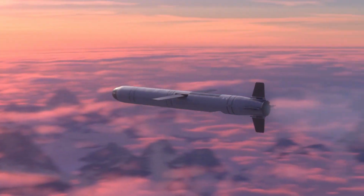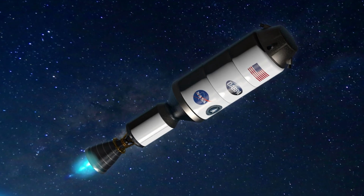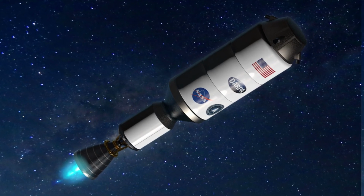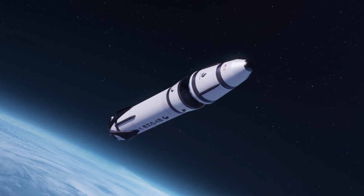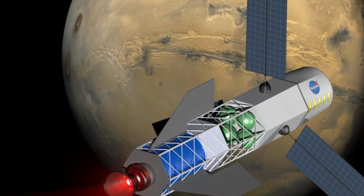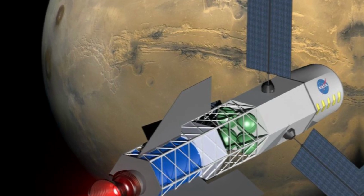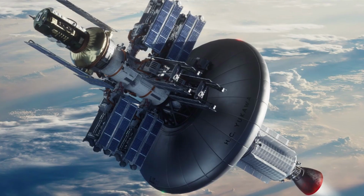It's a nuclear one. For the first time in over 50 years, the United States has been building a nuclear-powered rocket engine designed to send humans to Mars faster and safer than ever before. Today, we're breaking down exactly how it works, why it's such a massive leap over what we're using now, and what it actually takes to fly a nuclear reactor into space.